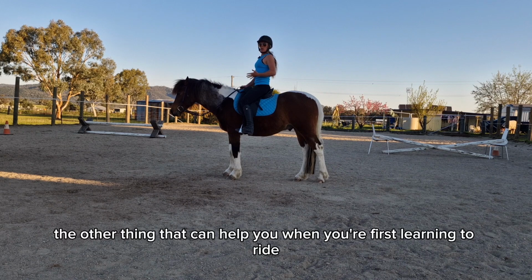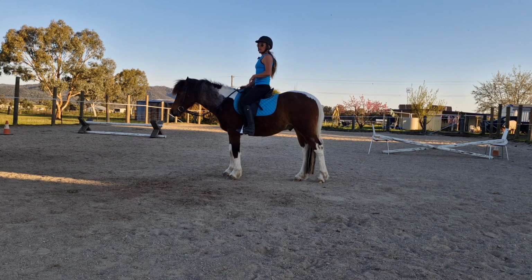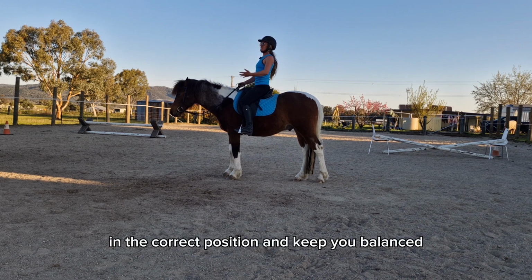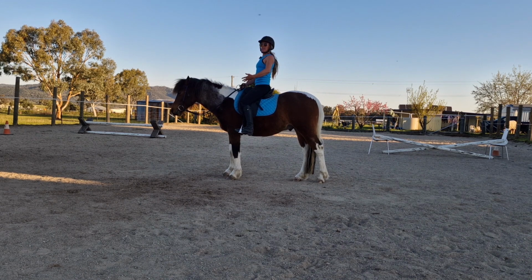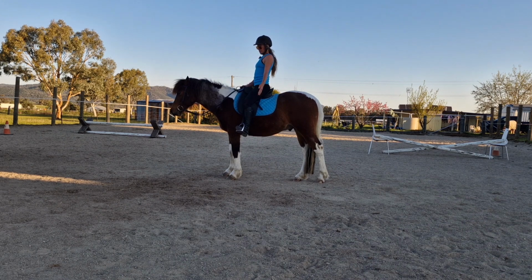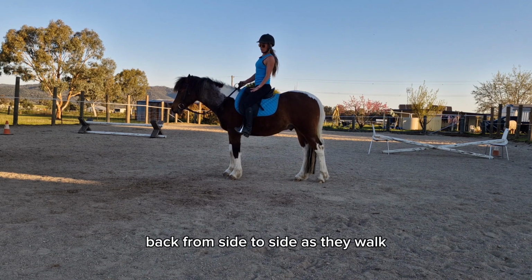The other thing that can help you when you're first learning to ride is to keep your knees in contact with the saddle. In the beginning stages, you're not going to have all the muscles required to keep you in the correct position and keep you balanced. If your knees are off, you've got your toes out, you're basically just balancing on the horse's back from side to side as they walk.